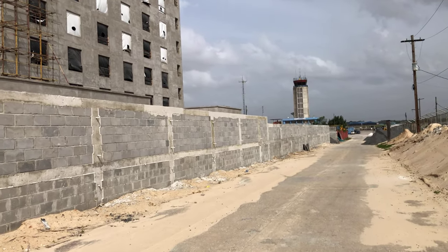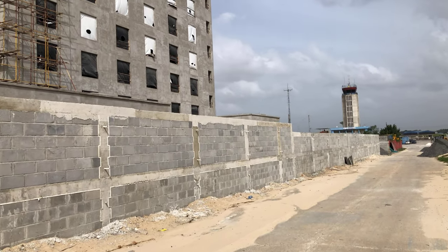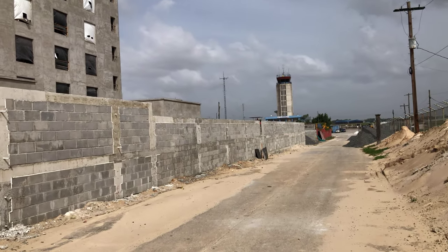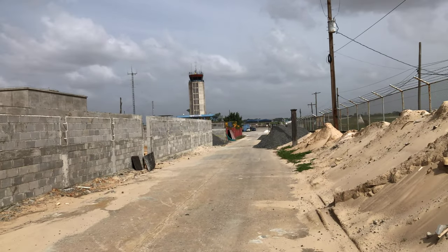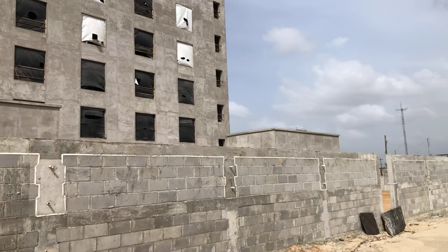And I think it would be nice if they hadn't built this wall, because you'd be able to see the building itself, especially at night when it's lit up. You'd be able to see the entrance. However, that's what they're going with right now. This is the road that leads to the tarmac, and this is what it looks like.